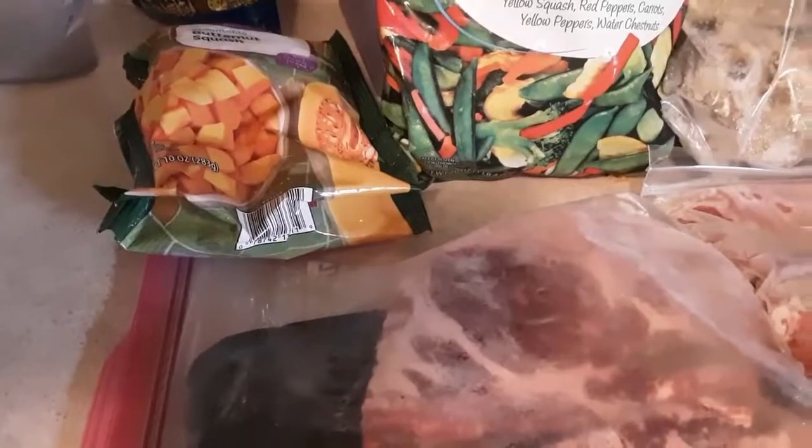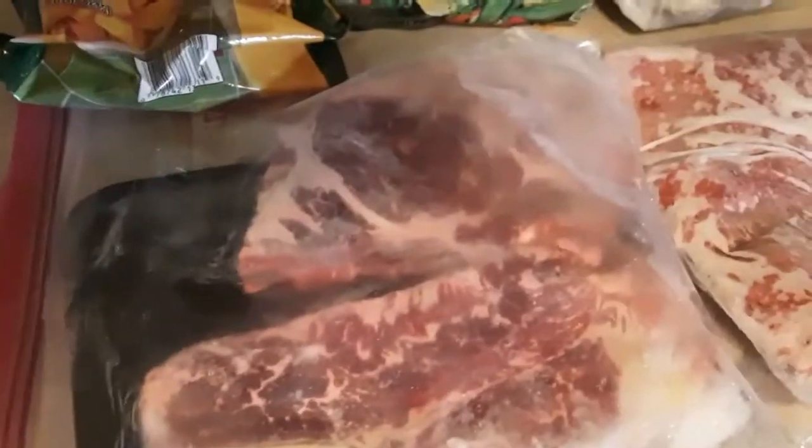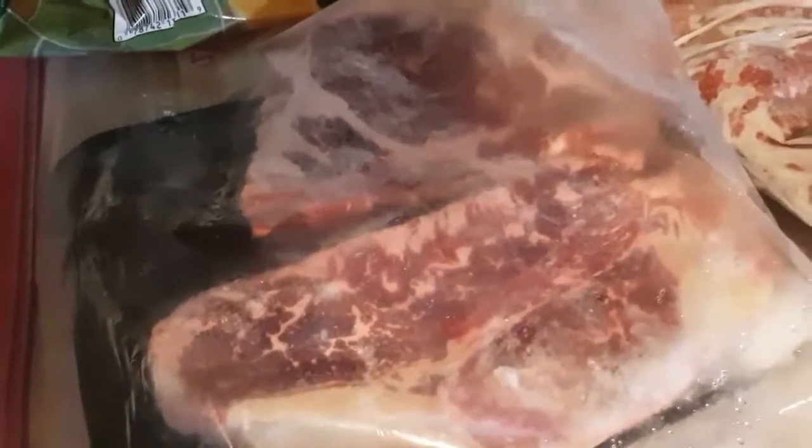So I took out some butternut squash, sugar snap peas stir fry. Those are the Swedish meatballs. That is a package of frozen ground beef or hamburger and 2 steaks. So I'm going to be making steaks. I always package them up in 2s, a ribeye and a strip steak.